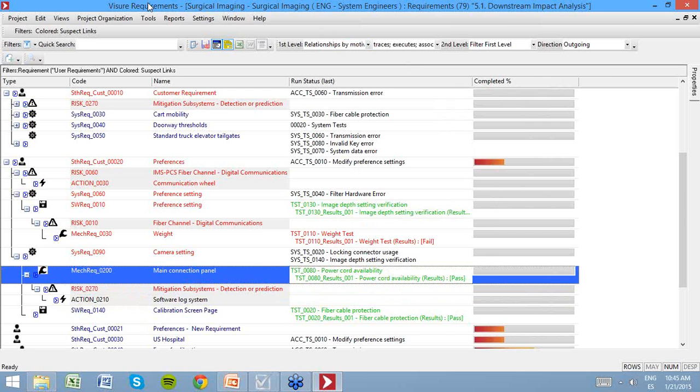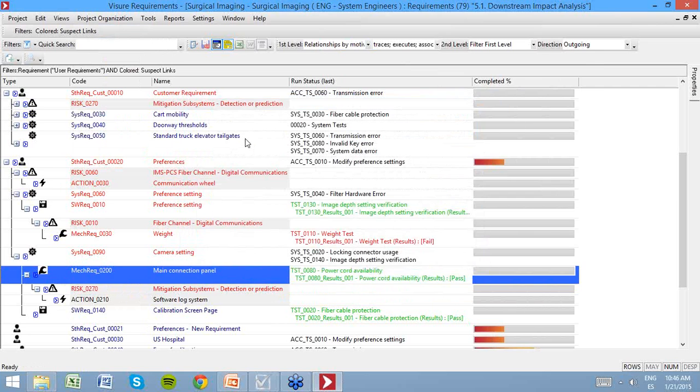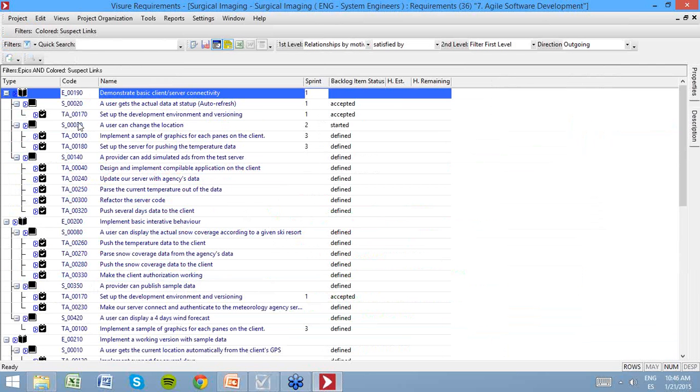You define the traceability policies, you define the elements you want to have in your project. Let's take a look at another example of a block diagram, like an agile software development. In here we have software requirements, where we have the epics, user stories, the tasks, and so on. So this is just another methodology, and let's take a look at the elements contained in here. Requirements, agile software development. So in here we have the epics, the user stories, the tasks, sprints, backlog, item status, and so forth.